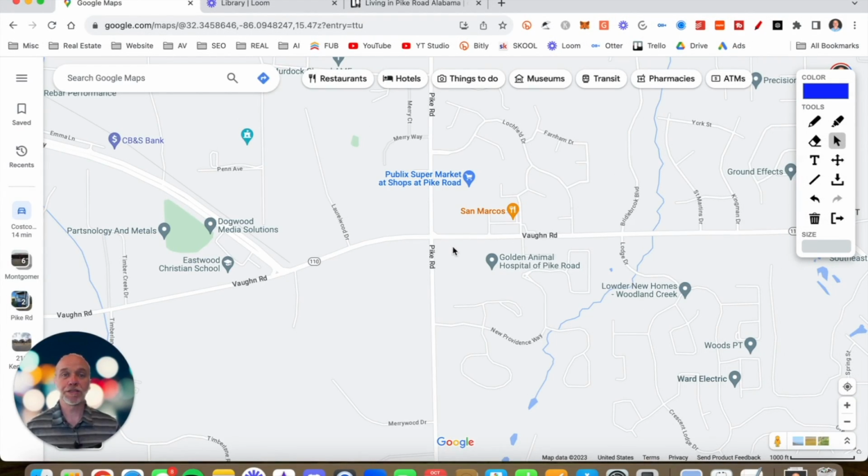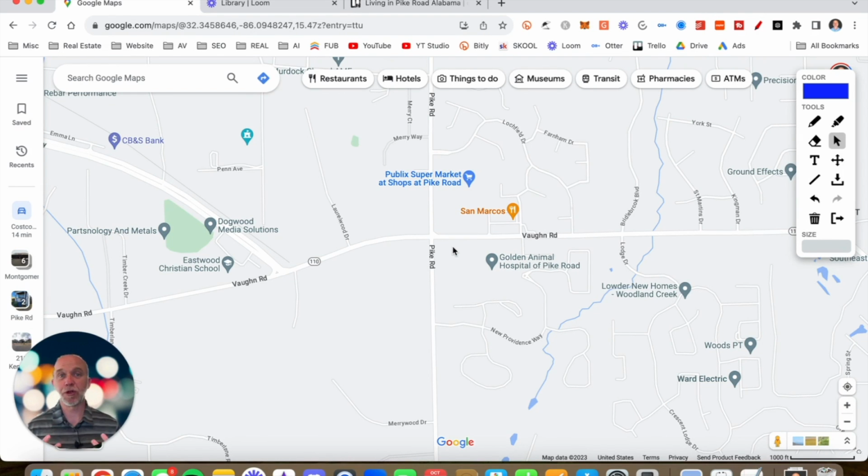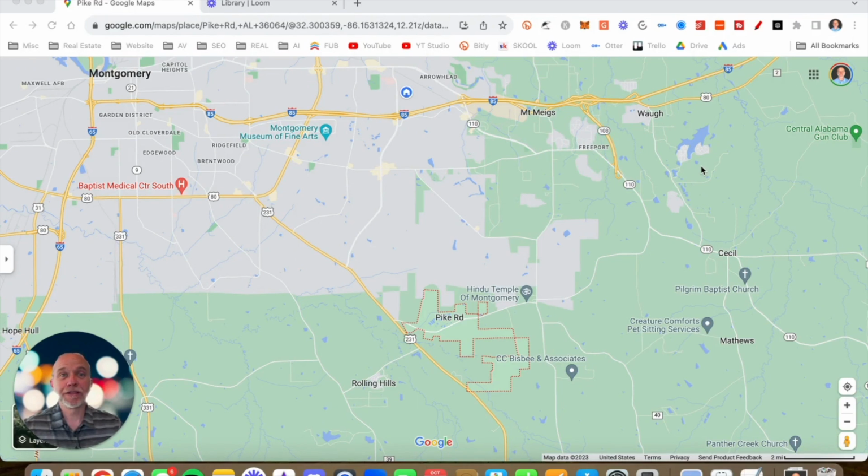Now, before we get started, according to AL.com, Pike Road is actually the fastest growing community in Alabama. So if you are looking to move to a community that is still growing, Pike Road might be that community for you. Like the video said, we're going to take a look at Pike Road and give you an overview, and we'll get started right here on the map.